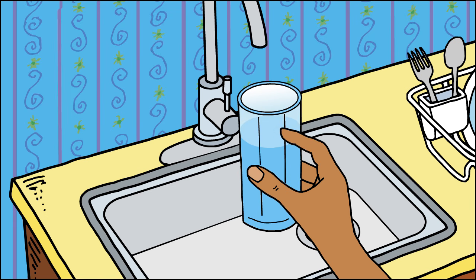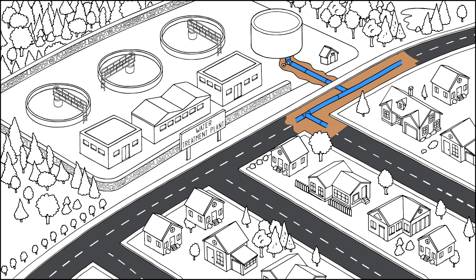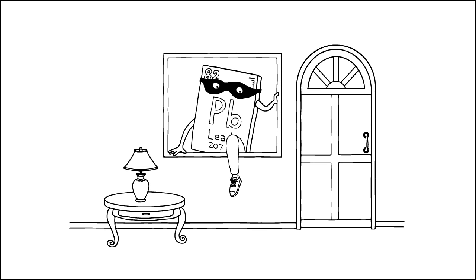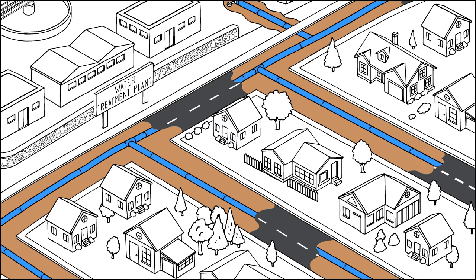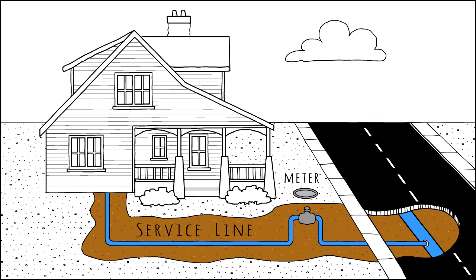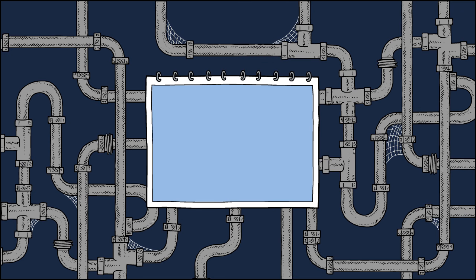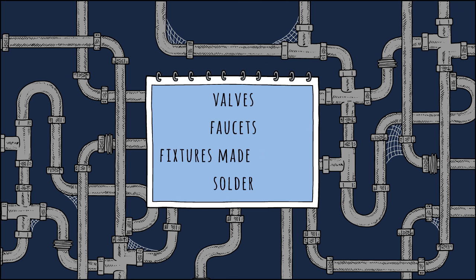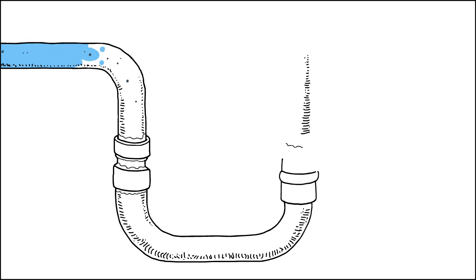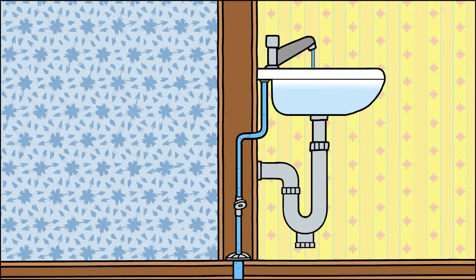So, some things to know. When your drinking water leaves the treatment plant, and as it travels through the water mains in your neighborhood, lead is rarely a concern. So, how might lead get into the water in your home? Lead can be in pipes that connect some older homes to the water mains. Those pipes are called service lines. And for some homes built before 1986, service lines were made of lead. In the past, lead was also used in some plumbing materials and in solder within our homes. When lead comes into contact with water, it can dissolve into the water or break off in tiny particles. And that's how lead can end up in your home's drinking water.